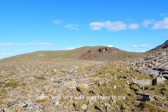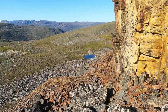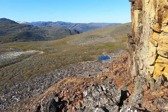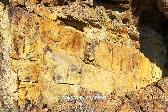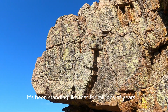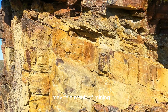Well, let's walk over there to what looks like the copper ore area. That's definitely some crushed rock, I would say. Yeah, who knows? It looks very exposed. If it looks like that, it's been standing like that for millions of years. But this looks more recent. So maybe a result of mining.